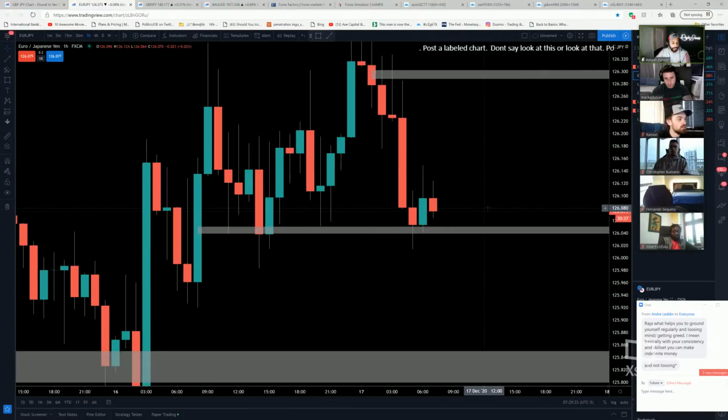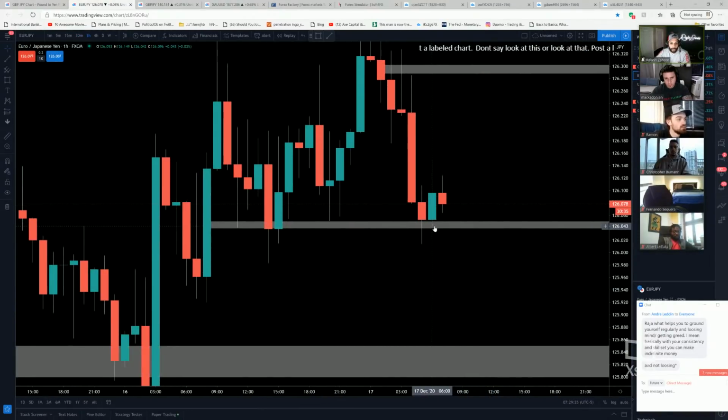So yeah, your JPY is still open at this point. I think if we break below 126.040, we can continue down. So it's just kind of ranging here.